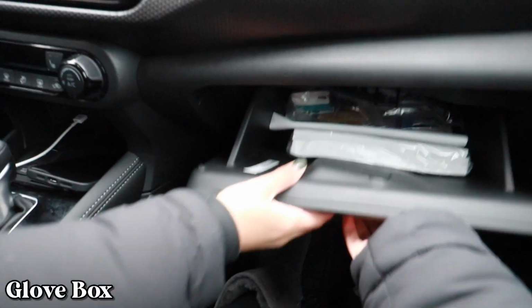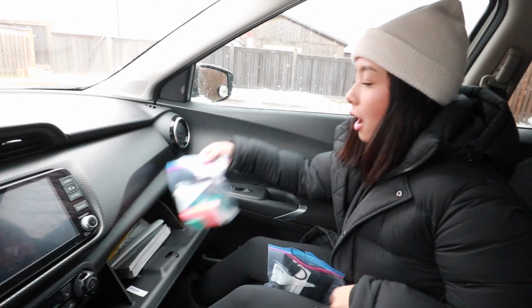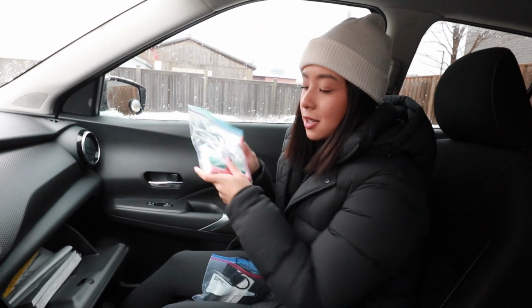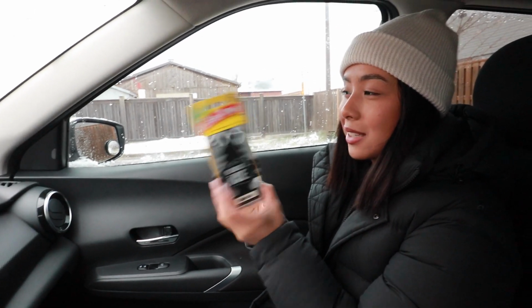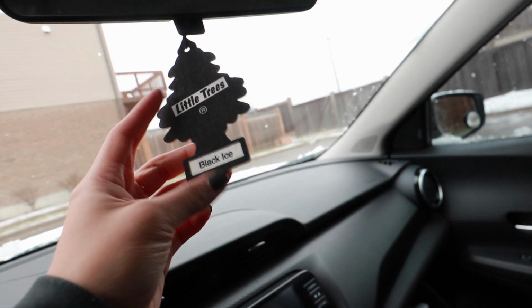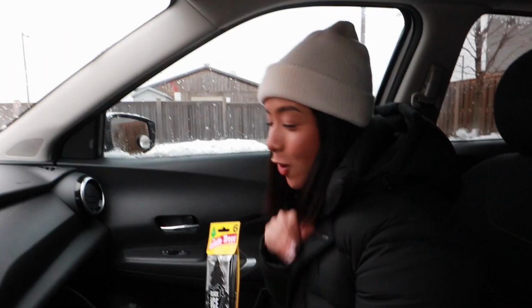In here, it's kind of a mess right now, but I put a bunch of masks in a Ziploc because if I ever forget a mask, at least there's some in here. I also have this Ziploc with mint strips, some tissue, gum, and hand sanitizer, so kind of like essentials. And then our dad, if you saw in the last video, gave us this whole pack of the Black Ice little trees. So this is what we have right now in the car. This is my favorite scent. It just smells really fresh, and I love the smell of new car. So we're trying to not eat in the car as often as we can to keep that new smell. I love eating in the car, but I want to keep our car clean.